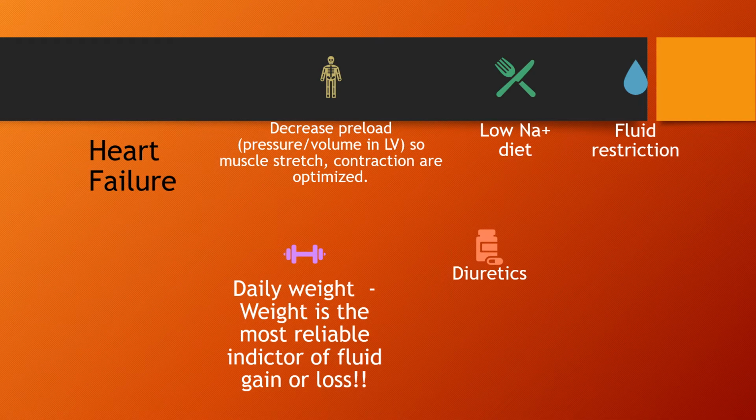So our diagnosis is impaired gas exchange. Our goals are to reduce respiration, decrease dyspnea, and have acceptable ABGs. So we're going to give rest, and we're going to give supplemental oxygen. They may be on a ventilator, and we're also going to put them in high Fowler's.